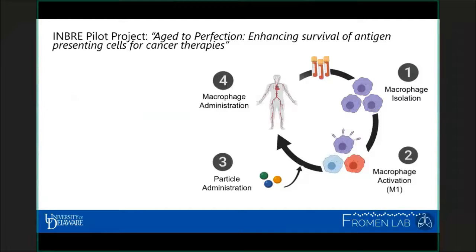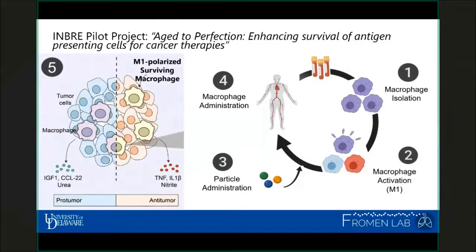The idea is that we would take monocytes from the blood, differentiate them to macrophages, and polarize them into an M1, or anti-tumor, phenotype. We'd give them particles ex vivo, and then we would reintroduce these now long-surviving macrophages into the body. The idea is that they would be able to go into the tumor, in this M1 long-surviving anti-tumor state, and sense the tumor and work on destroying it. And so that's the concept of the project.